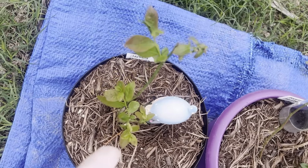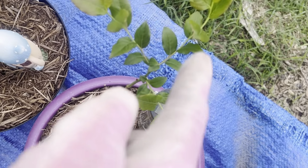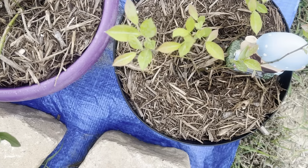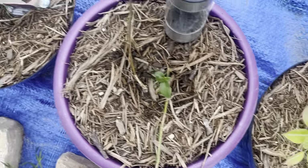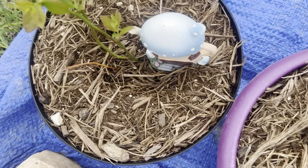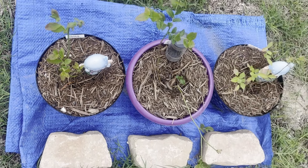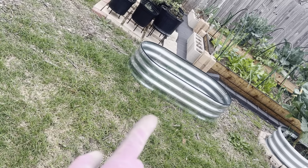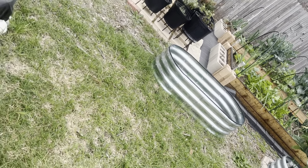But I believe that this one has aphids. This one looks like it's getting them as well. And I know if one has it, they all probably have it because they're in a close vicinity. And they're all some type of blueberry, even though they're different blueberries, but it's still blueberries. So these three plants I plan to put in that bed right there. So that is my plan, to make that entire bed just my blueberry bushes.